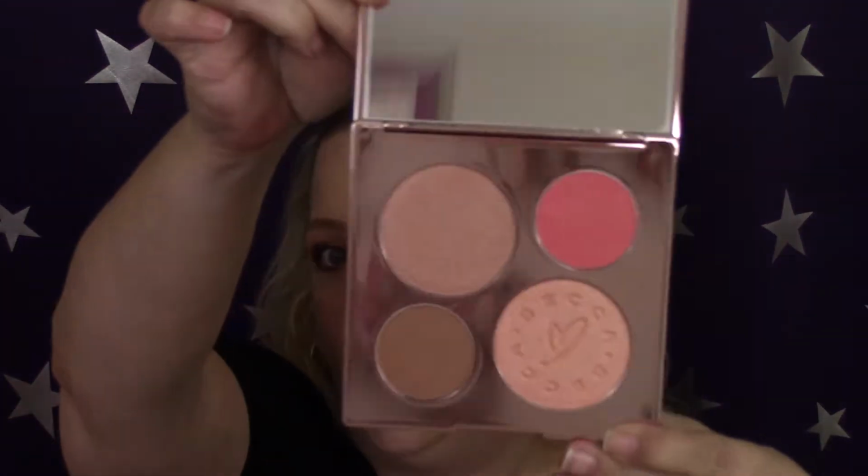So pretty. Oh my gosh. Look at these. So beautiful. I know a lot of people are talking about Becca launching the same colors with different people, and you know what, I'm fine with that. That just means I won't get the next one.